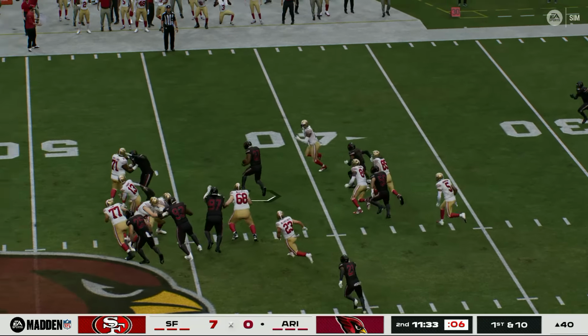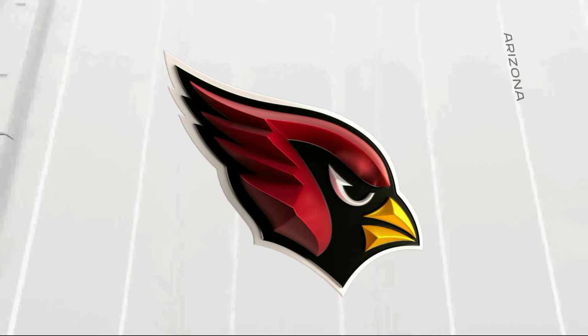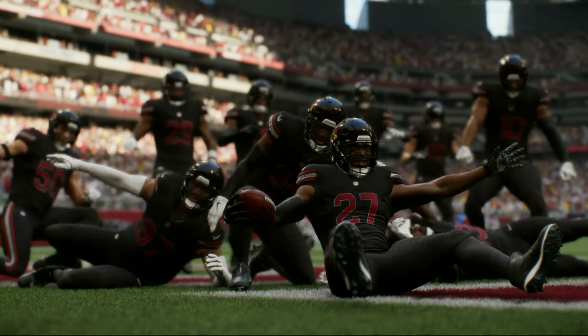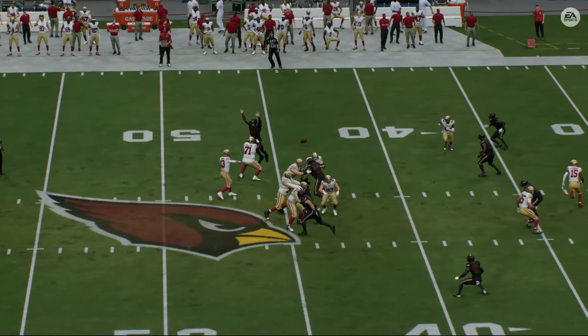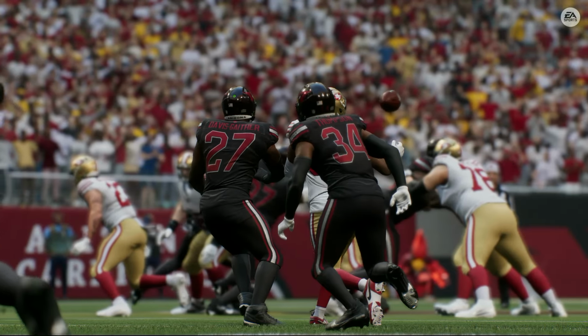To throw once more, it's Purdy. That's over the middle and intercepted. And the Cardinals are going to take over just shy of midfield. I know it doesn't seem like a ton of yards on top of that pick, but that was really well done. I mean, it's just going to make life so much easier now as the offense takes the field, trying to capitalize off of that turnover.